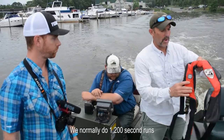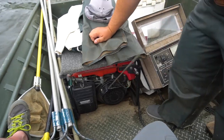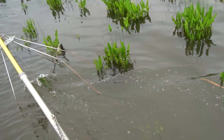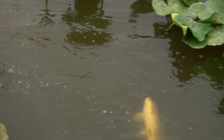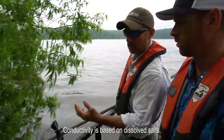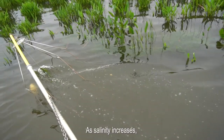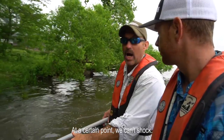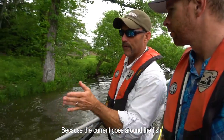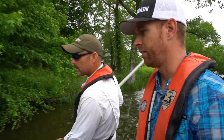So what we normally do is 1,200 second runs. Okay. Which is a third of an hour. Yeah. So these things are putting out between 800 and 900 volts, just enough to shock these fish for a few seconds, give them enough time to net them, but they recover pretty much right away. So conductivity is based on dissolved salts. Yeah. So when you get to salinity, that's like the ultimate, right? Because you're going parts per thousand of salinity, and then your conductivity goes off the roof, and at a certain point, we can't shock. Right. Because the current goes around the fish instead of through the fish. So like electrical resistance. Huh. I wouldn't have even thought about that.